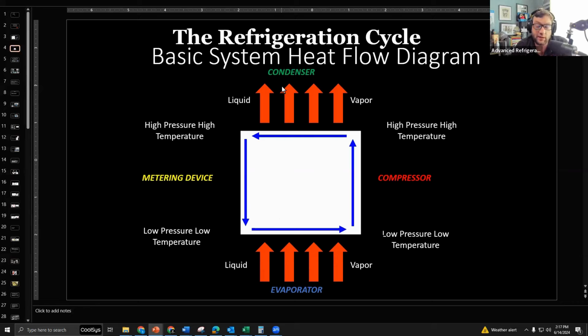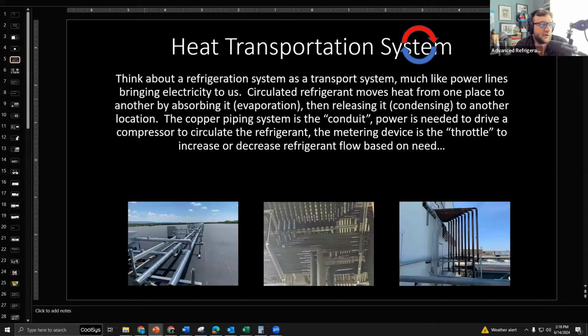We're rejecting that heat that we added in the compression process, then turning that high pressure vapor into a liquid, going through the expansion valve, dropping the pressure down, and then this is where the evaporator is absorbing that heat one more time. Right.